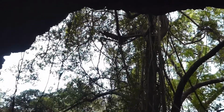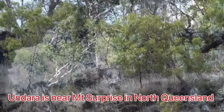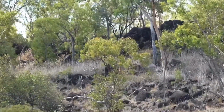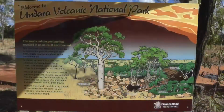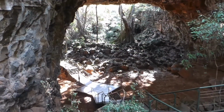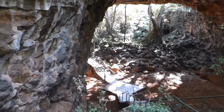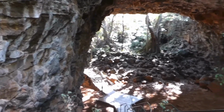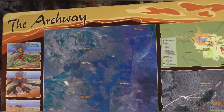The Undara lava tubes were formed about 190,000 years ago. A volcanic eruption sent lava flowing about 160 kilometres with temperatures around 1200 degrees Celsius. The tubes and caves were formed as the outer layer cooled while the molten lava drained out.